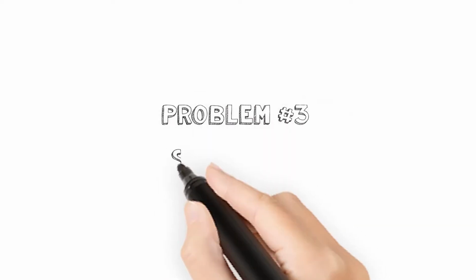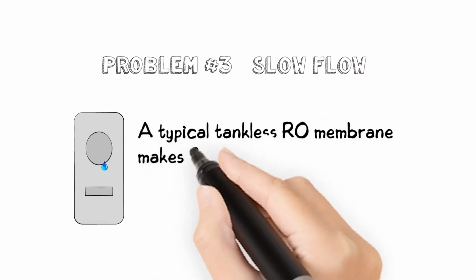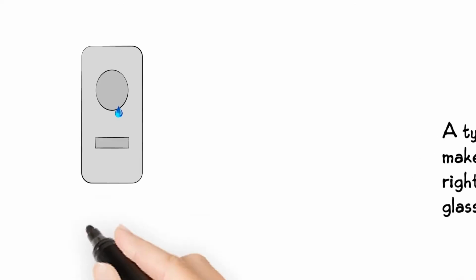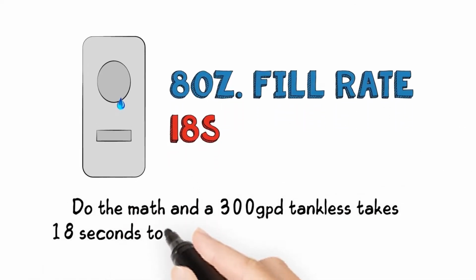Problem number 3. Slow flow. A typical tankless RO membrane makes 300 GPD. Sounds like a lot, right? Not if you want to fill your glass or a baby bottle in a hurry. Do the math, and a 300 GPD tankless takes 18 seconds to fill an 8-ounce glass.